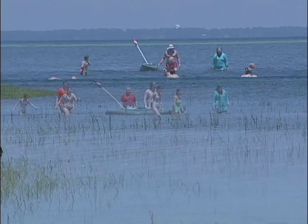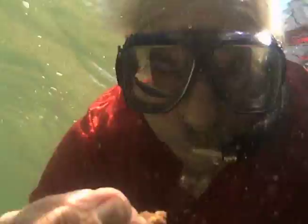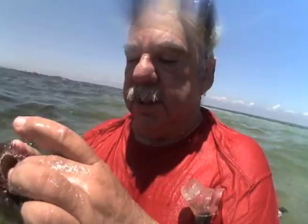One of the most important animals out here. This is the sea urchin. It's called Lytechinus variegatus, and it is a grazer out here. It feeds on the blades of turtle grass, and it feeds on dead pieces of seagrass.